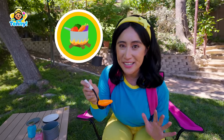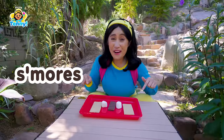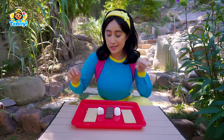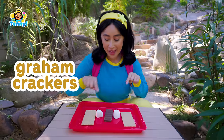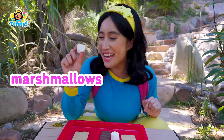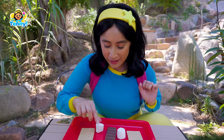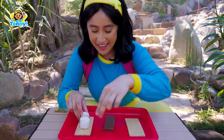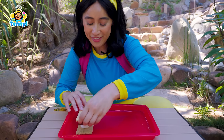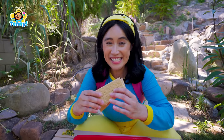Let's celebrate by having some dessert. S'mores! My favorite camp dessert. We got graham crackers, tasty chocolate, and squishy marshmallows. Squish, squish, squish. Okay. And put this together. I can't wait to take a bite!